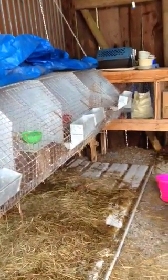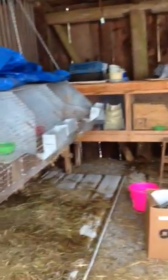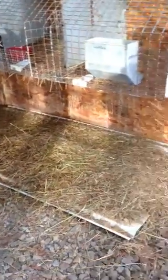So to start with, I haven't done an update in a little while, so I'm gonna do one today, and it's a mess in here, just letting you know. But first of all, I got new trays for under the hanging cages, and they're just these white plastic thingies. I don't really know what they're for, but we have those in there.